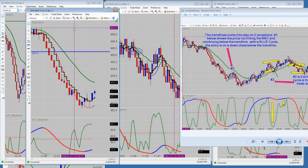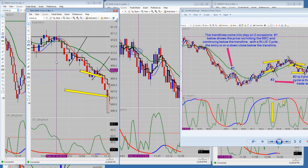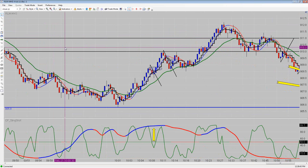Now, everybody that was in the live trading room this morning heard me say this 905.8 level a few times. There was 908.5 and 905.8. Okay, those were two levels in the Russell that I found to be important this morning.